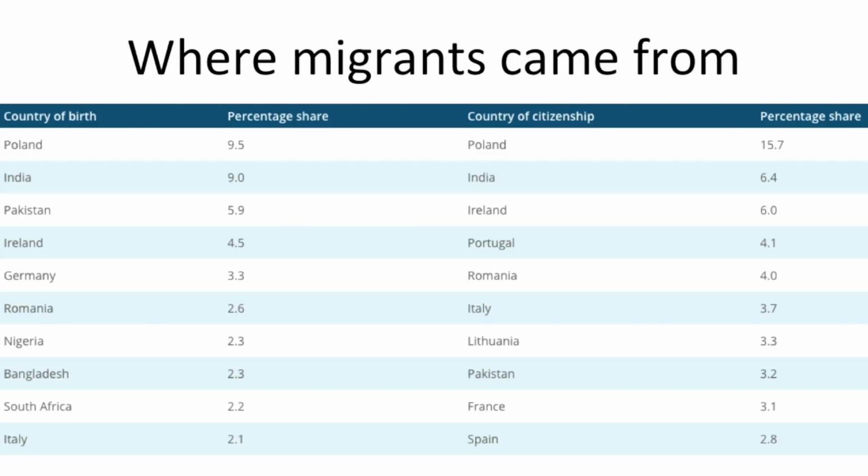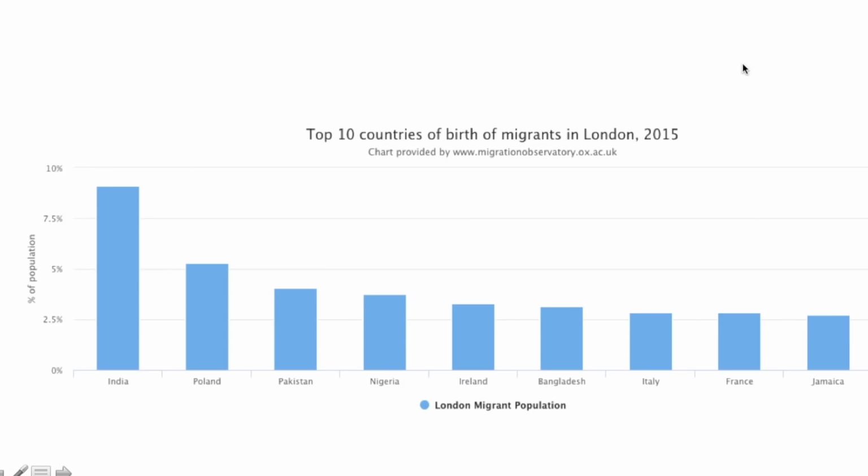So where are all these migrants more specifically coming from? Okay, so there's two ways of looking at it: country of birth and country of citizenship. The highest percentages for country of birth are Poland, India, Pakistan, Ireland and Germany. And the highest percentages for country of citizenship again are Poland, India, Ireland, Portugal, and Romania. So it's not that different. Poland appears twice, Ireland appears twice, India appears twice. It's only the Pakistanis who maybe take up different citizenship from their country of birth, and that's why they're not as high. Top 10 countries of birth of migrants in London in 2015.